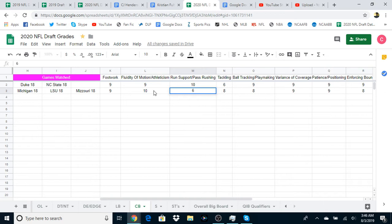Pass rushing and run support, I'm going to bump that up to a... Do I want to go 7? I think I'm going to keep it as 6. There were some more plays he could have made in that area, I think. And pass rushing, nothing too special. I did like the angle he took on the sack, though, which was kind of nice. And he does look like he might have the ability to bend based on his athleticism. So I do think he has a little bit of pass rushing upside, especially if you give him nickel snaps or dime snaps.